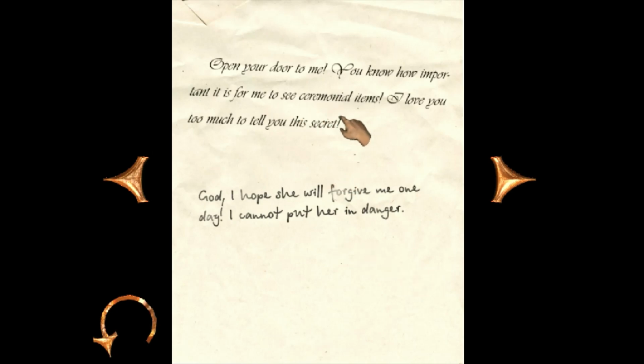Open your door to me. You know how important it is for me to see ceremonial items. I love you too much to tell you this secret. God, I hope she will forgive me one day. I cannot put her in danger.